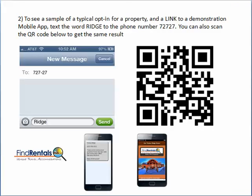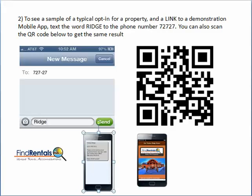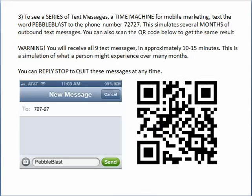Now, the second example would be a typical opt-in for a property and a link to a demonstration mobile website and app. So text the word RIDGE to the phone number 72727, and you can also scan this QR code. You'll get a text message with a link to a mobile website and app. And please, you can save this app on your phone so you can actually see how the app works.